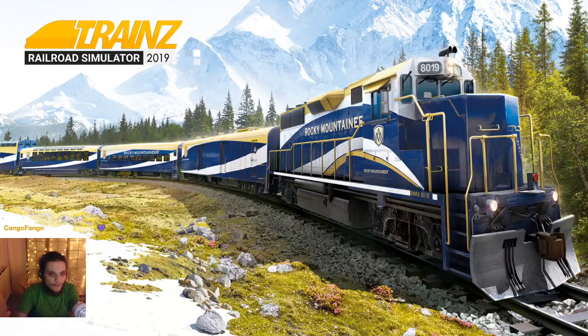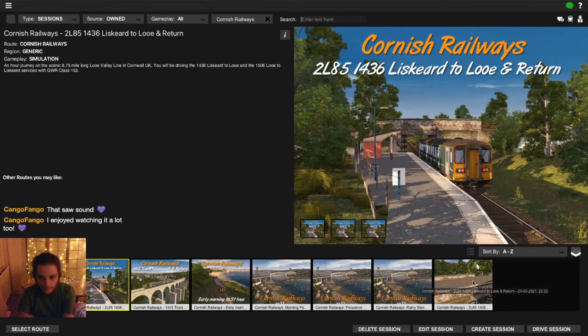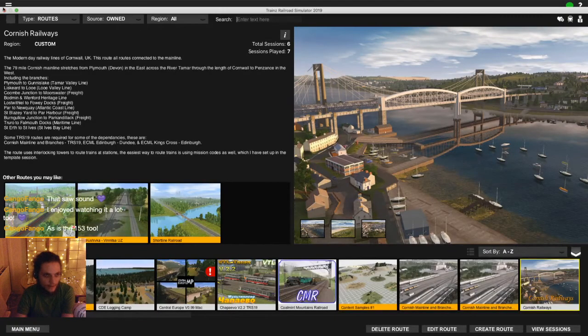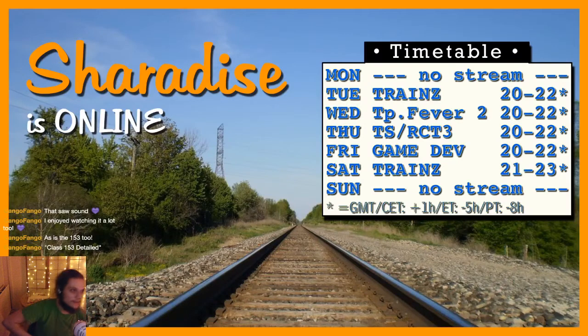This session, by the way, is on the download station, as is the route. Completely free. You do need Trainz 19 to run it, though. But yeah, there you go. We've gone almost three quarters of an hour over time because of reading chat and other distractions like taking screenshots. However, that is that. I'll read chat, and then I'll end the stream.